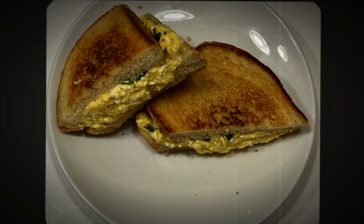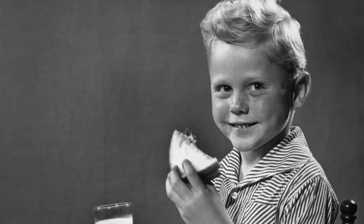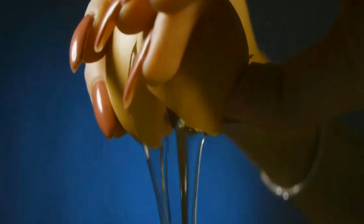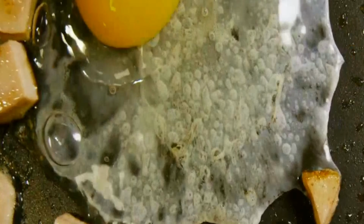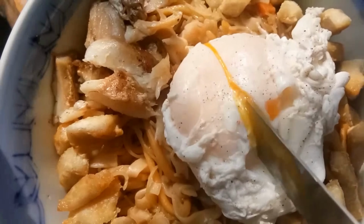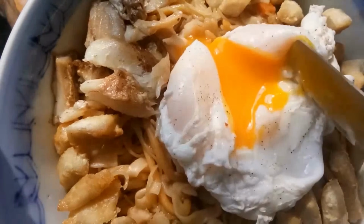Number 20. Fried egg sandwiches. Eggs were cheap and bread was cheap. Together they made a meal that felt more substantial than it had any right to. The egg had to be fried in enough fat to crisp the edges while keeping the yolk runny. 2 fried eggs between 2 slices of buttered bread, pressed down so the yolk broke and soaked into the crumb.